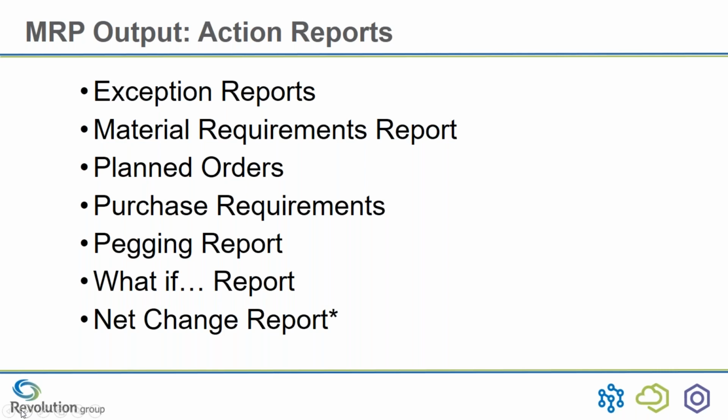It might be planned orders, again, your shop orders that say, okay, I need to be able to create a job and have it out on the floor in enough time for the manufacturing people to produce it and complete it before I need to ship it. Purchasing requirements, the same idea. We need to create your purchase orders. And then we have pegging report.